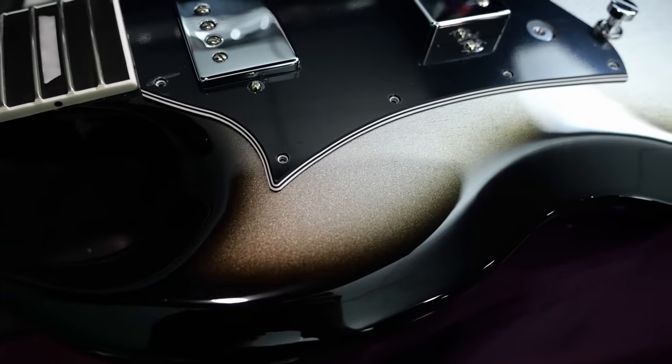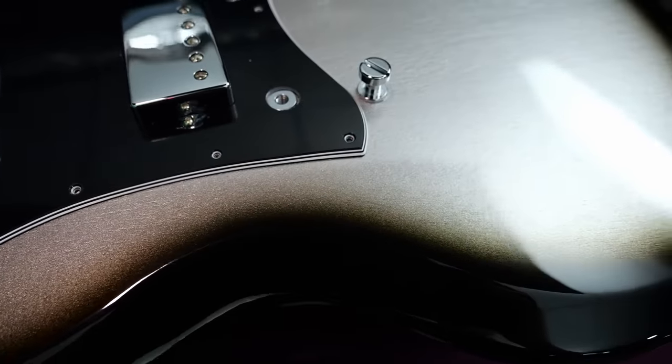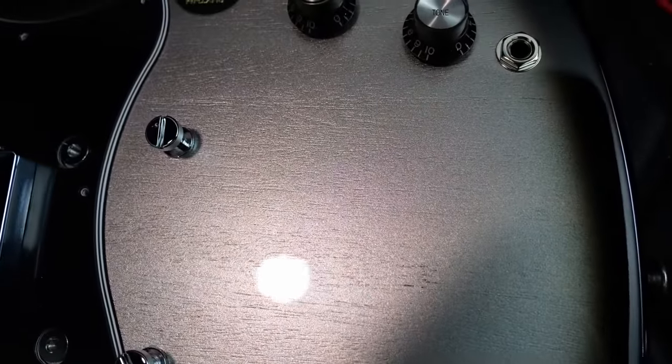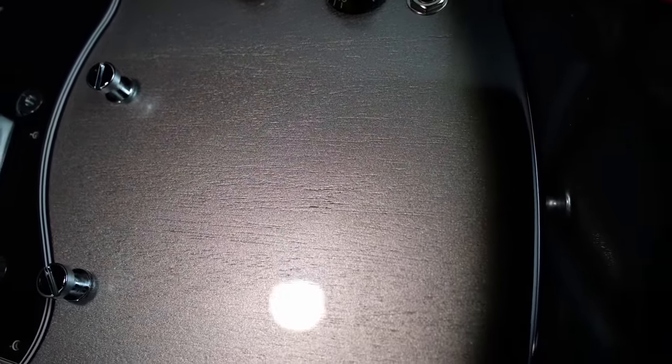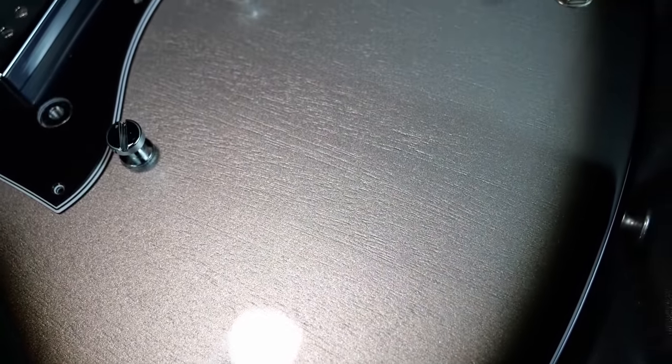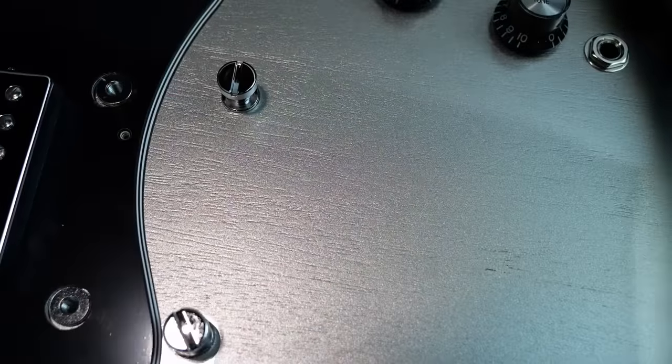Now, if you're ordering one of these blind, what surprised me the first time I saw this was the fact that this has an open pore finish. So you can see that underneath the Silverburst. You don't find that on all Silverbursts. So if you were expecting this to look the same as like a Les Paul Custom that has the maple top, no, you're going to be disappointed.